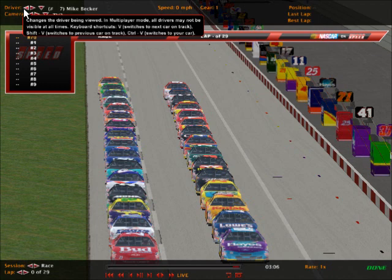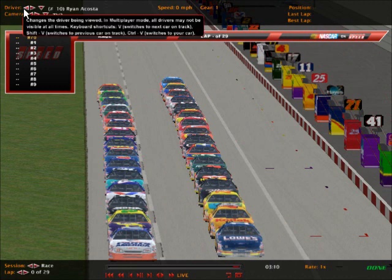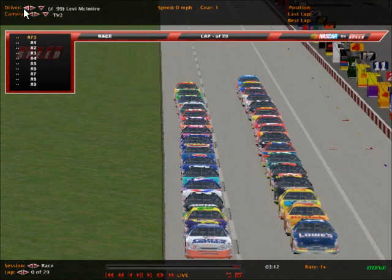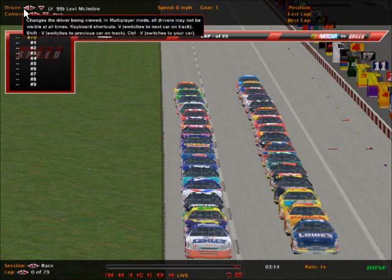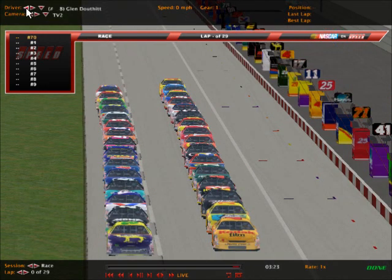Next row down has Mike Becker, number 7, and beside him, Ashlyn Boyd at number 9. The next row down will have number 10, that is Ryan Acosta in the Tide Ford. And 5-time winner this season, Levi McIntyre, 2nd place in the standings coming into this event. He is now 22 points behind the leader, Joshua Osborne, coming into this event.